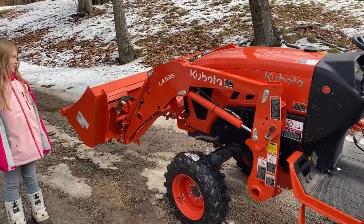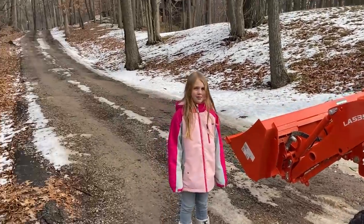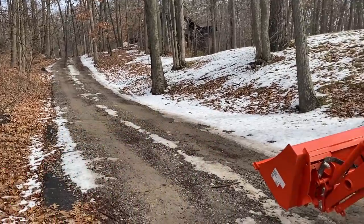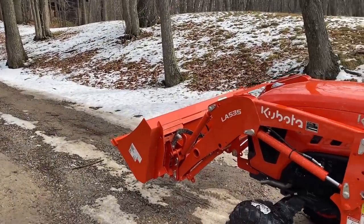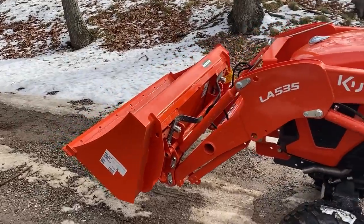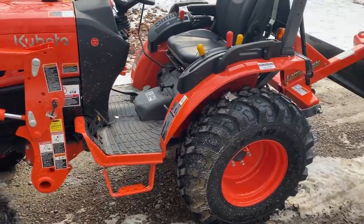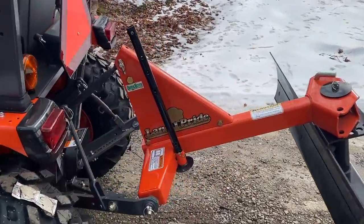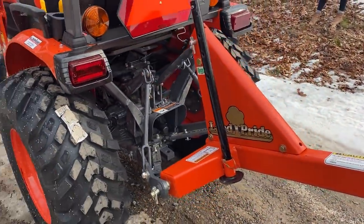But it has everything we need for this property. The main thing is that we can now care for this long, kind of steep driveway, we can haul things around, we can get into the forest and get wood, we can maneuver through trees. It's small enough to get in and out of where we need to and do the work that we need to do here on the woodland homestead. So I think it's going to work perfect.